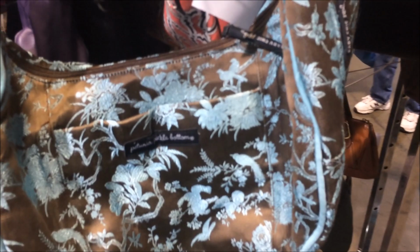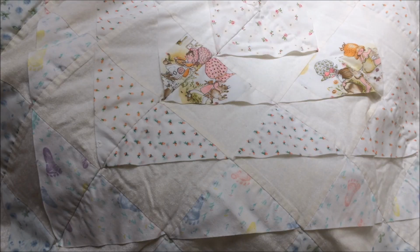It's really neat. It has so many pockets in it. It has a changing pad in it, everything. I can see why you wanted one. Would you like to see what I got?